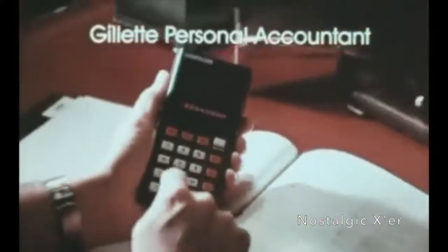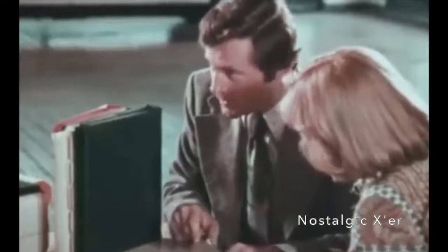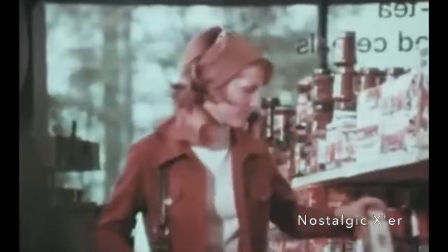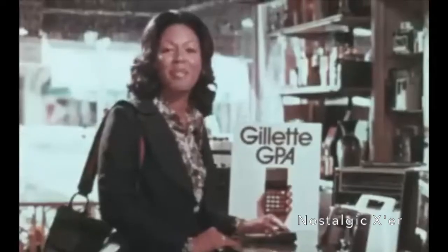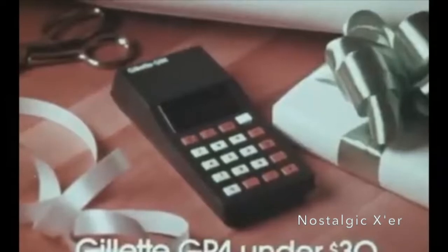The Gillette Personal Accountant. It'll watch over your dough, help cut down what you owe, and keep inflation from hurting you more. When you use it to shop, you'll know when to stop. So what am I waiting for? The new Gillette GPA calculator has 8 digits, not 6, an automatic decimal, built-in constant, even a data bank. All for under $30. So what am I waiting for? To give inflation a fight, get the Gillette GPA calculator. What are you waiting for?